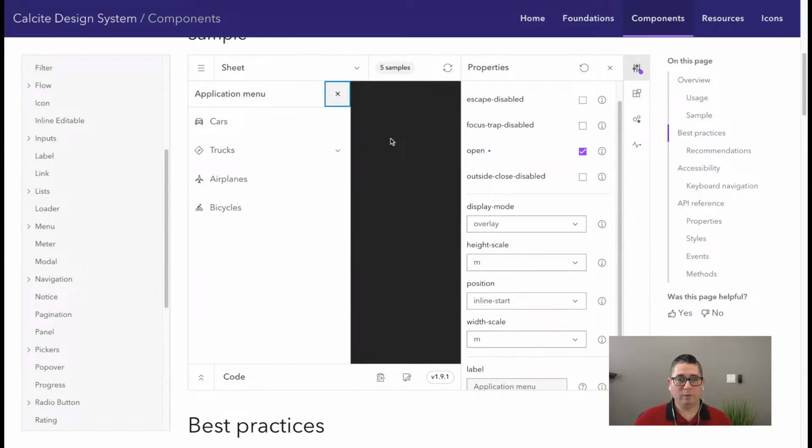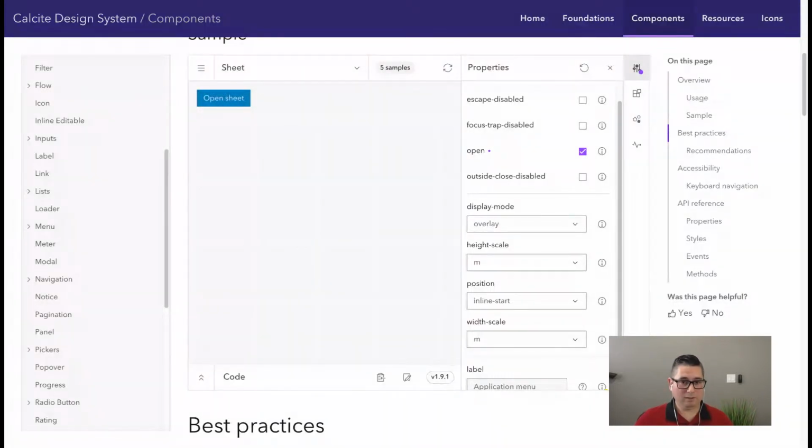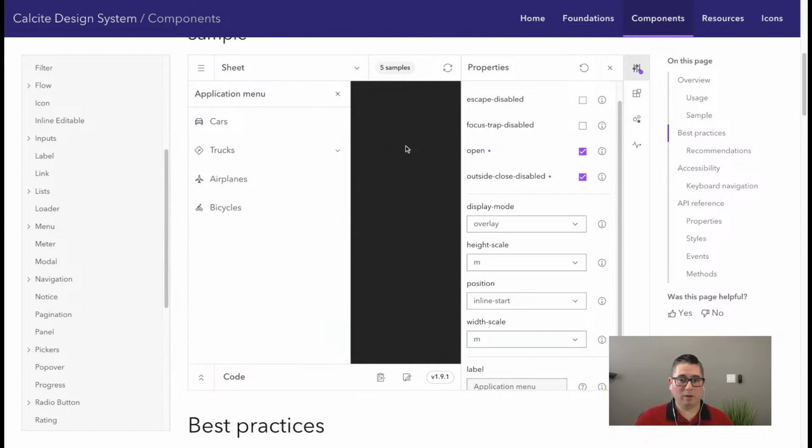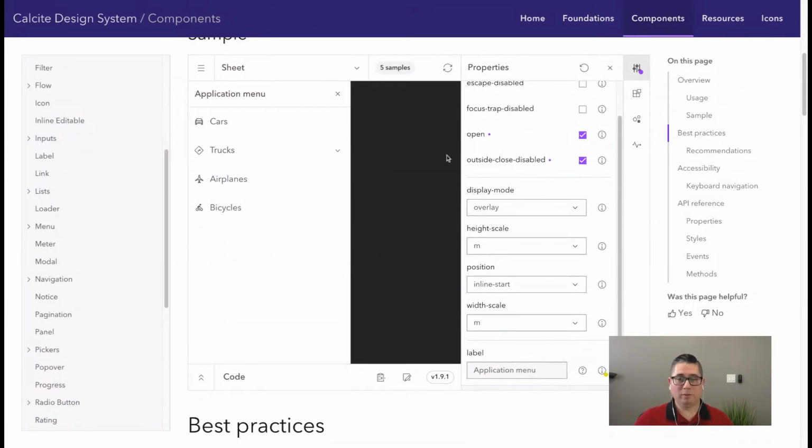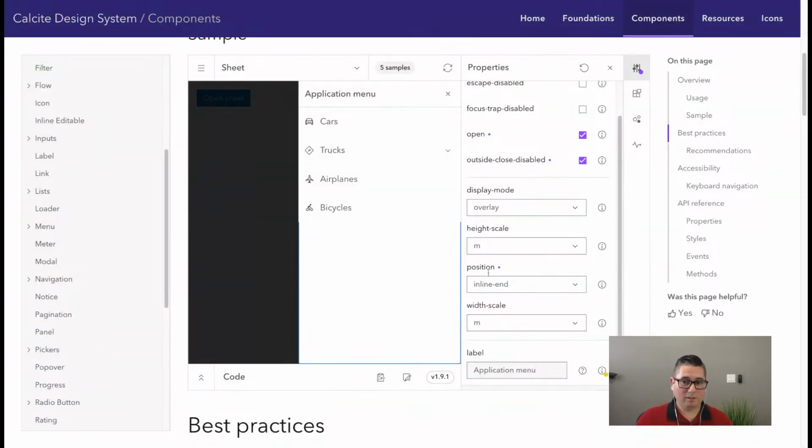And also when you click on the scrim or the background of the sheet, it'll close it. There's an option to turn that off too, so that if you wanted to maintain the sheet being open, you can do that. The main difference between sheet and modal is the positioning. By default, we have it set to inline start, which would be, in this case, on the left side. But you could do inline end, which would put it on the right.